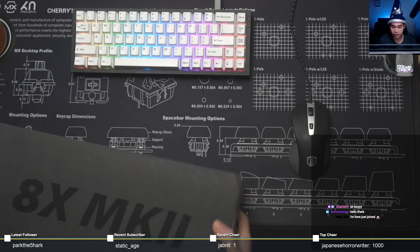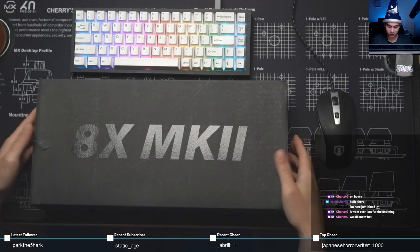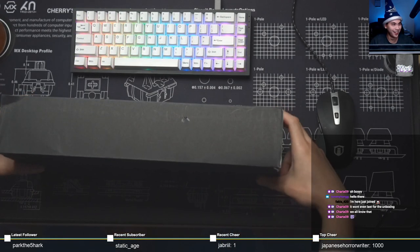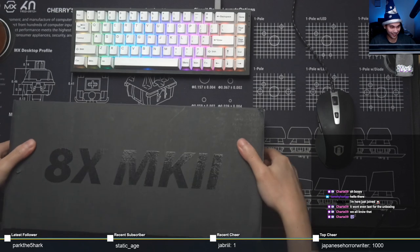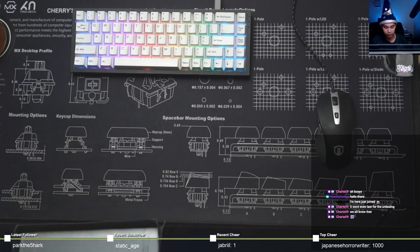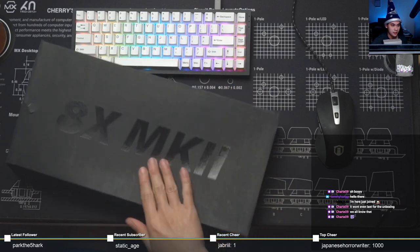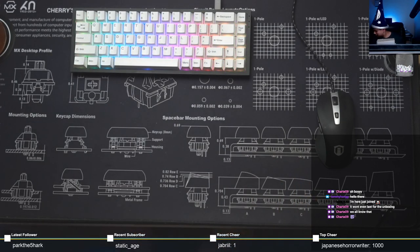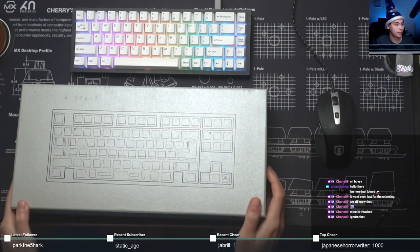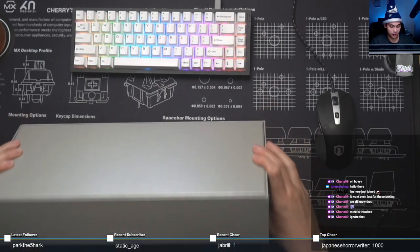Let's just show off what I'm building today really quick. For those of you who have never seen an 8X Mark II before, it comes in a packaging like this. It won't even last for the unboxing. Yeah, I know, I drink things super quick. All right, so it's got this paper covering around it. That's the paper bit. So this is what the actual box looks like. Nice silver box.